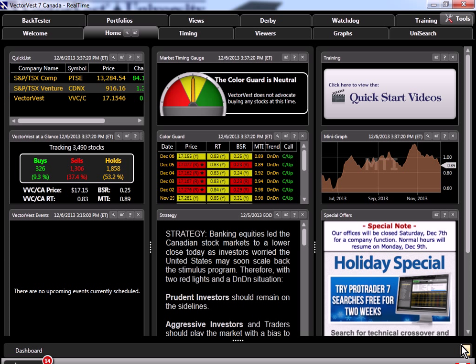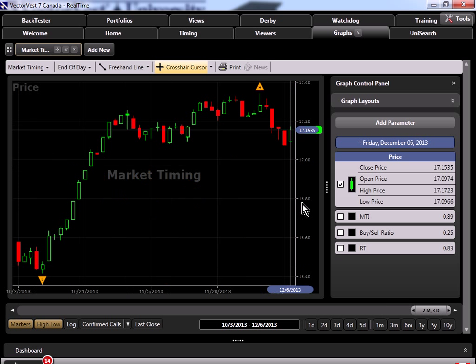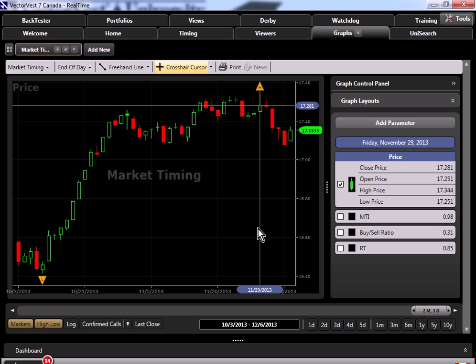From the home page, I'm going to take us into a market timing graph. Simply click on the Graphs tab. And here you can see I've set up a market timing graph with the price of the VectorVest composite only. In the presentation from the 15th, our Manager of Educational Services, Brian D'Amico, demonstrated how one could have used the Enhanced Derby Tote Board to find winning strategies on a signal date of October 11th, which was just after this market pivot in this most recent upturn.